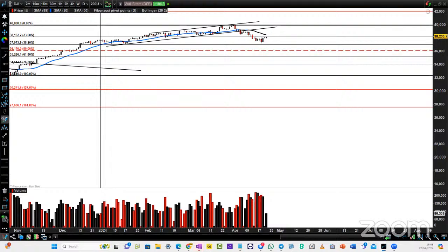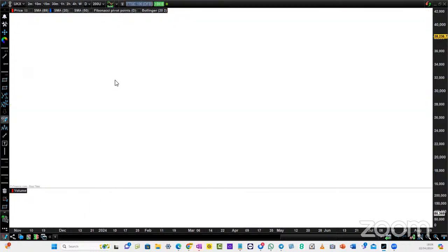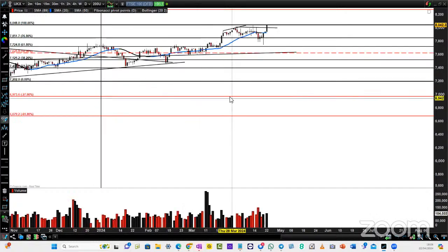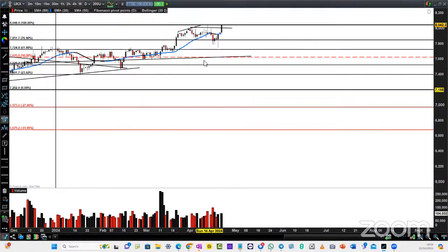Right, let's have a look at the UK. Wow, pushed right back into 24 highs. So we broke up here on the 20th of March. We retested that last week, retested that on Friday, and now we're getting the follow through on that.